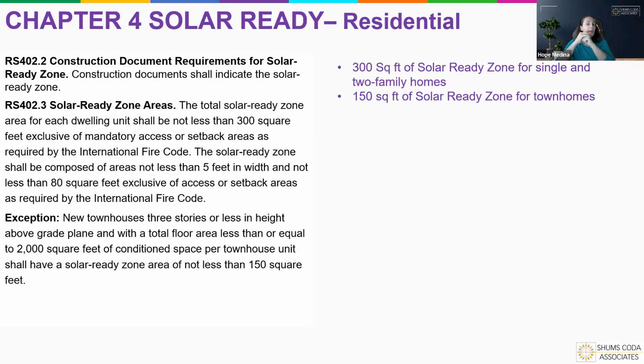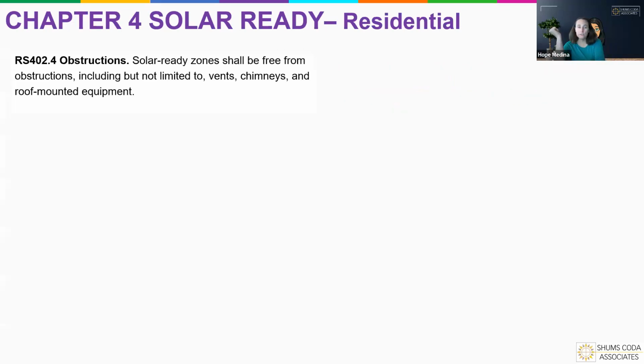It does talk about that 300 square feet, it does not incorporate all of the mandatory requirements, right? Because there are some mandatory access or setback requirements that you might find within the IFC. And you can't have less than 80 square feet of access or setback areas in some of those applications.